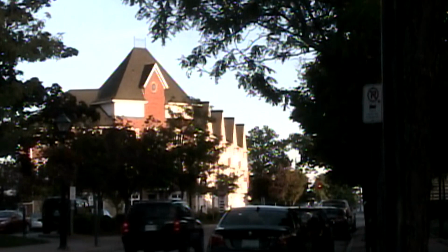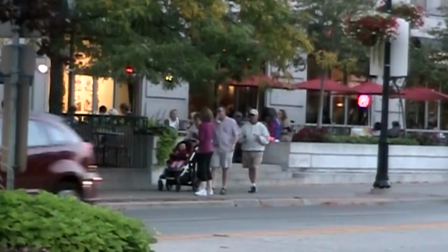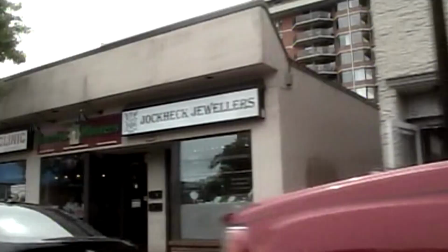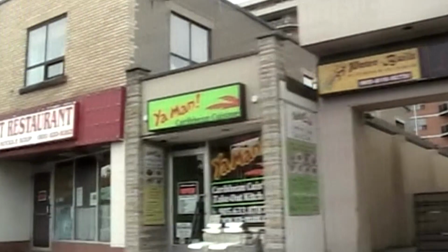It's a safe and quaint downtown. Not too big, not too small. And as it grows, it draws in different people from different cultures. And I think that's reflected in the makeup of downtown and what downtown has to offer.